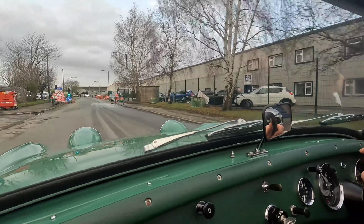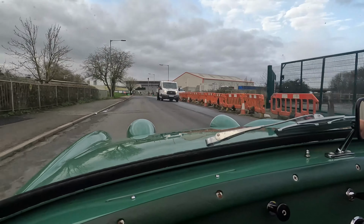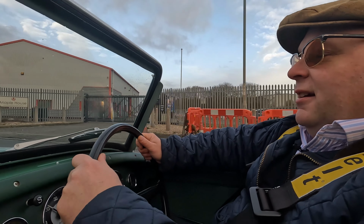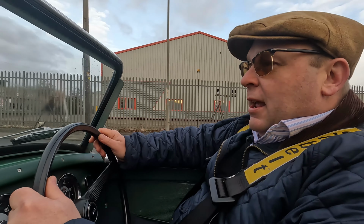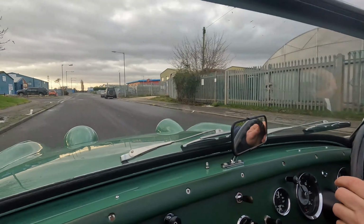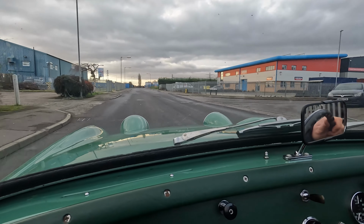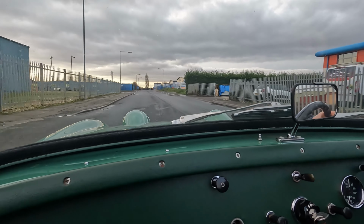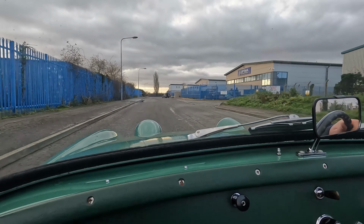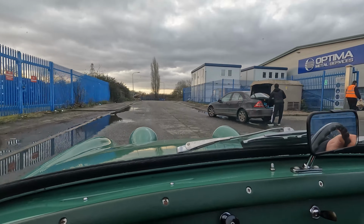It's a bit of a bracing day. We've got our hats on. Real December weather, but I like this. It feels really tight on the road. Pulling in third gear. Hear that little rasp of the A-series engine. Lovely. Really, really smooth gear change as well.